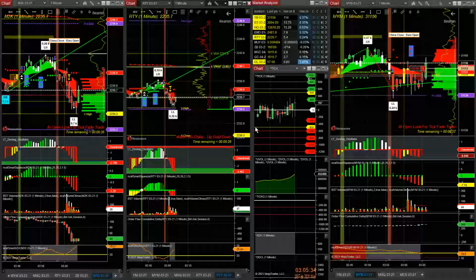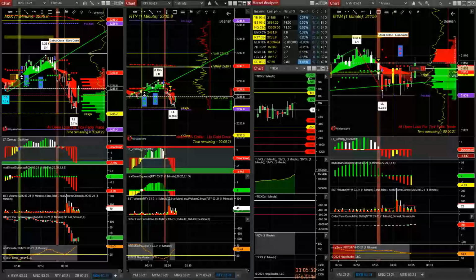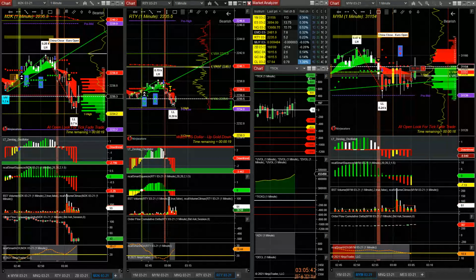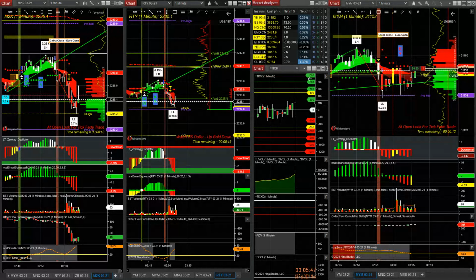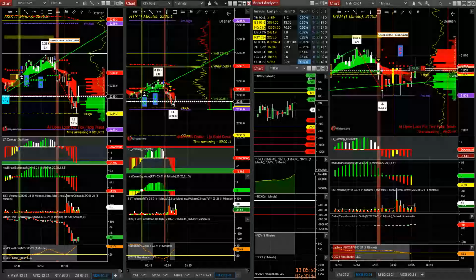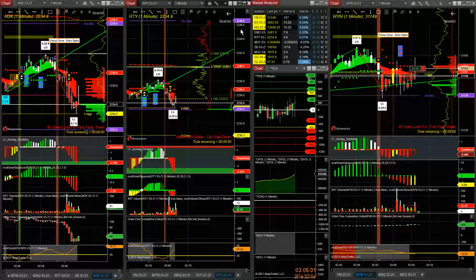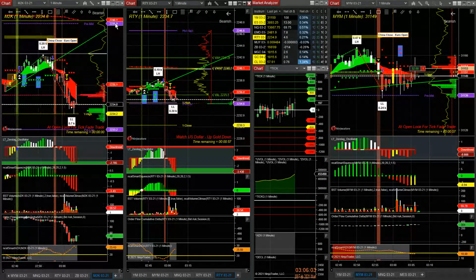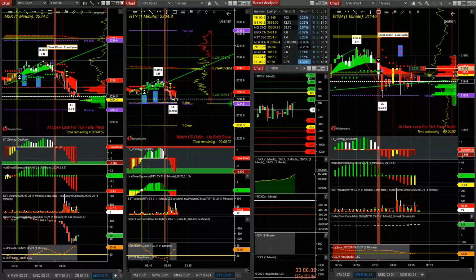So there's a nice swing trade on RTY. Longer than a scalp. About 7 hours of being into that trade in the E-mini, 7 hours in the micro on the Russell. That's it. Look for another trade, guys.